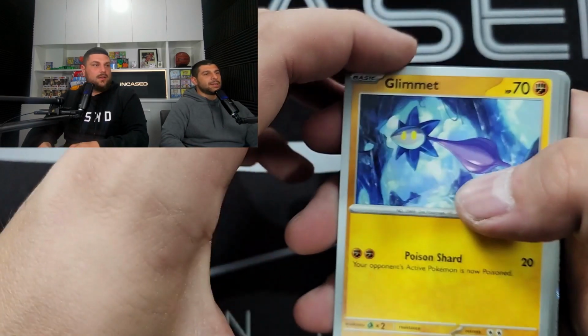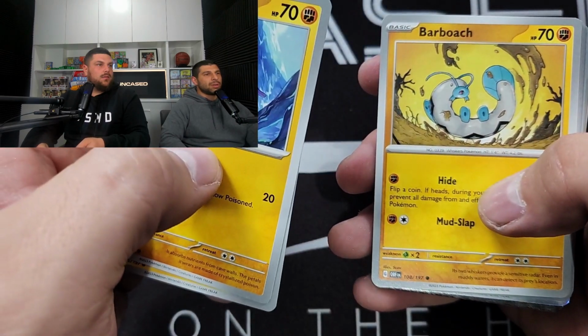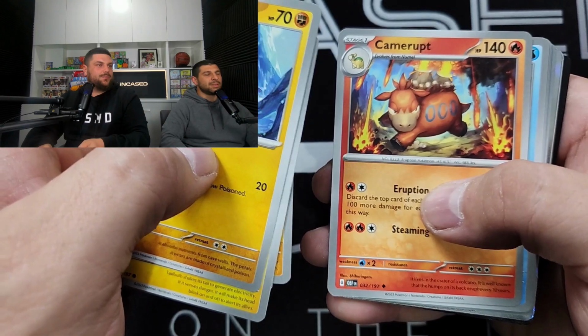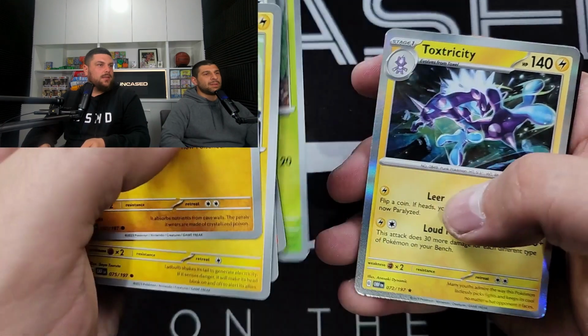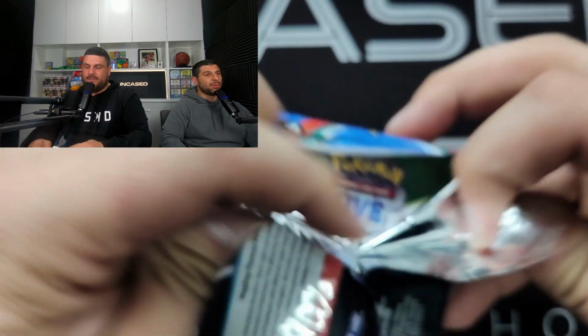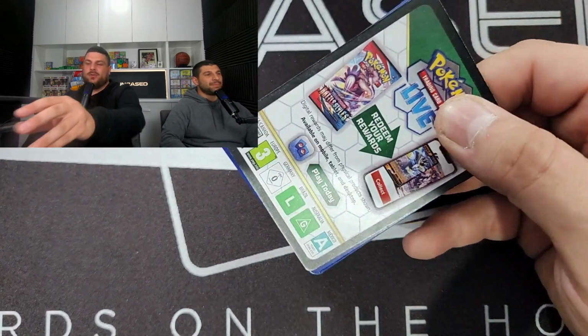Let's fly through these now. Glimmet, the Chonk, Barboach, Camerupt. Ooh, that's a nice Camerupt. It is indeed. Again, the beautiful Lapras, Lilligant, Rowlet, and a Toxicity Holo. And the trend continues. Yep. The front of the booster box is shocking. No, the back of it's fantastic. Which I'm not complaining about.